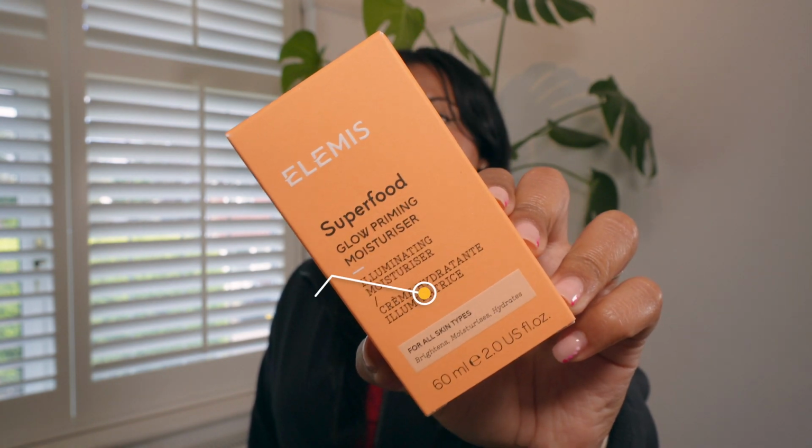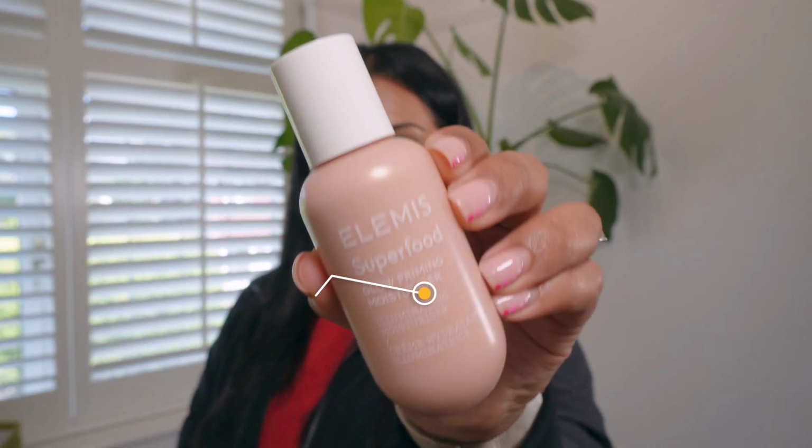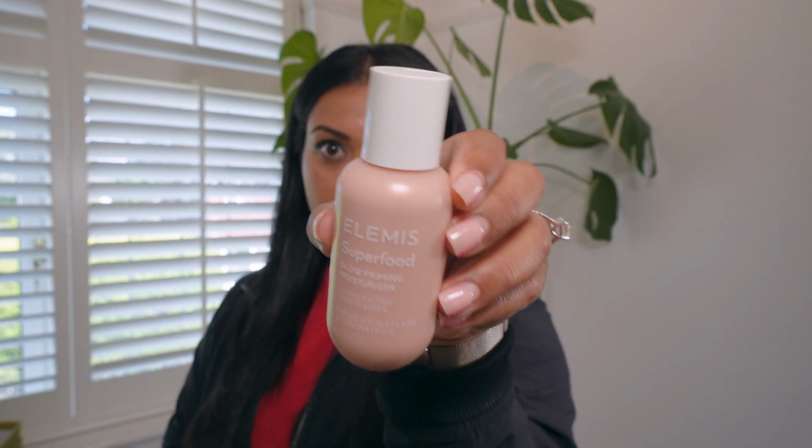So the next product in the box is actually a full-size product, and it is a product from Elemis. And this is the Elemis Superfood Glow Priming Moisturizer. It is a 60 ml full-size product, and the retail value is for £40. The next product in the box is another full-size product. I know, I'm so excited about these full-size products. I just cannot believe a beauty box that retails for £55 is giving this many full-size products.